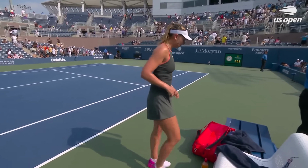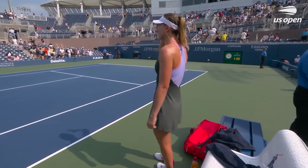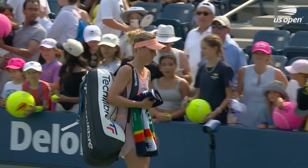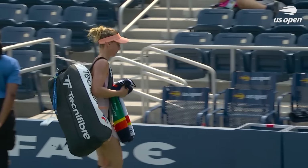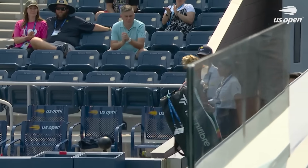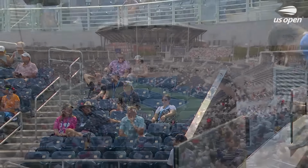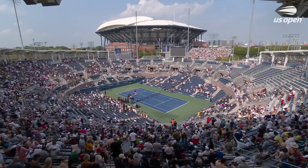But well done. Now 21 of her past 27 matches won. That includes, of course, a 4th career title and a semi-final run in Cincinnati. As for Viktorija Golubic, her poor run here at the US Open continues. She's now 0-7 in main draw matches.